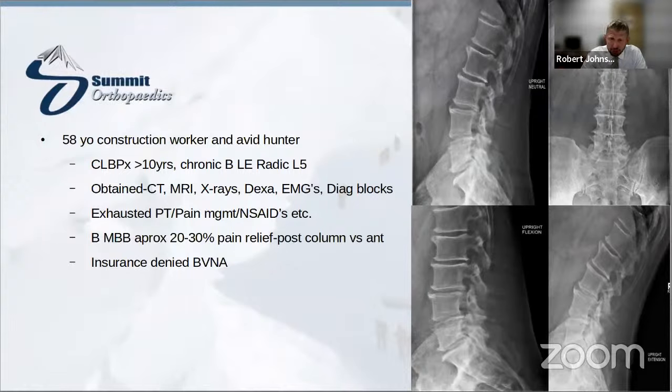For me, I'm very regimented. When I first came out of fellowship, I bounced around a little bit and tried different things, and having taken care of various types of athletes, professional athletes, all different walks of life, I got to the point where I stick to my routine so that I can get the best results I can every single time. I always obtain a CT scan, an MRI, x-rays, flexion extension views, evaluating dynamic and static instability and listhesis and lateral side bending.